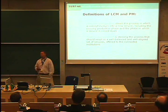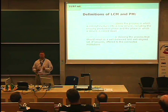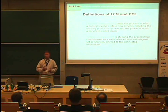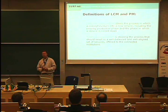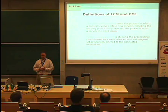Before going into the model, I think it's important to make a distinction between two things: lifecycle management on the one hand and portfolio management on the other. You could see them as two different processes which are part of one model. Lifecycle management is a more internal process. It revolves around one particular service that you develop, and it's defined here as steering the process in which a concept, an idea, evolves into a new service, including the ensuing production phase and the phase in which a service is closed down. Quite a logical definition, I think, of lifecycle management.